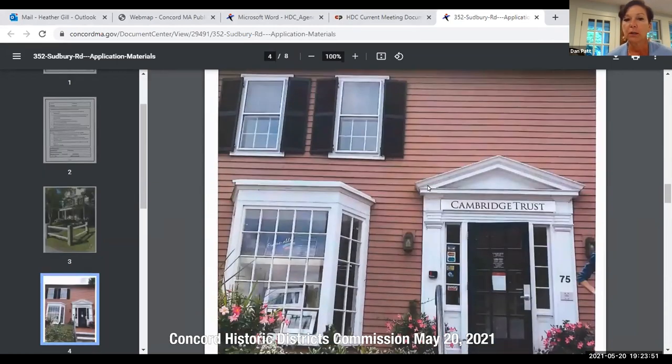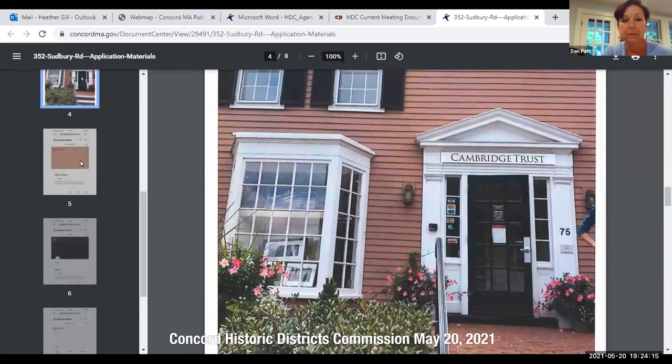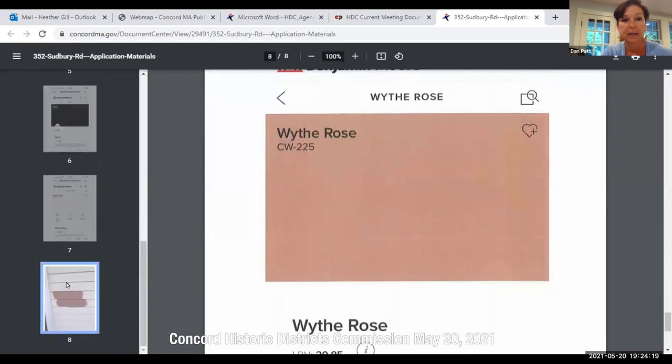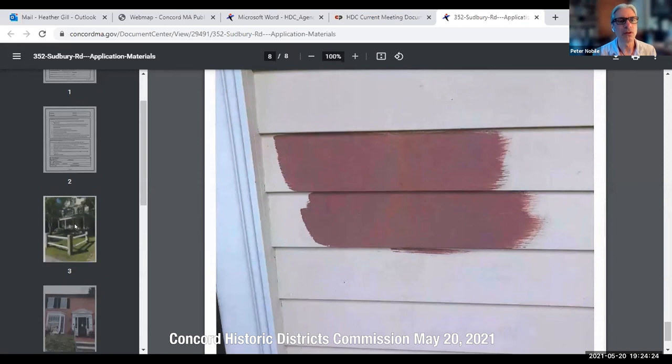It's a Benjamin Moore Colonial Williamsburg color, and then do the shutters in black. I'm really hoping that it'll make the house pop a little bit more, and that the lighter color trim will make the columns a little bit more vibrant, I guess. Okay, and there's the test swatch.